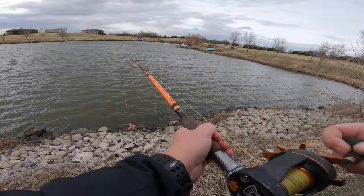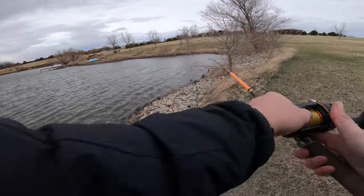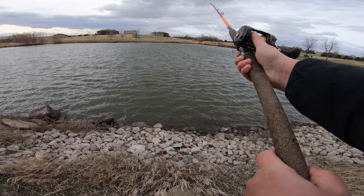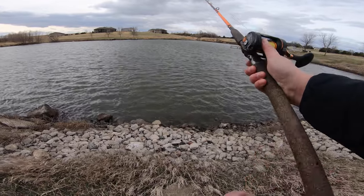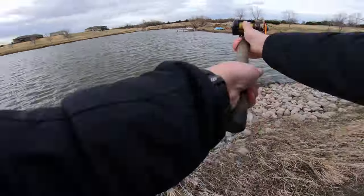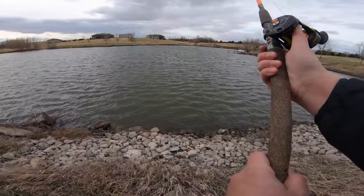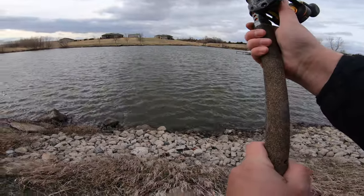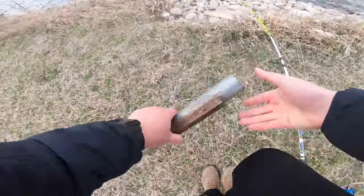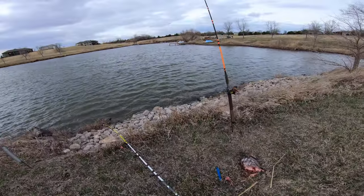So we don't really need to cast it too far. They'll probably be close to the shore anyways. Okay, that wasn't very far. I was thinking a little further than that. Oh, something like that. Right there. Okay.